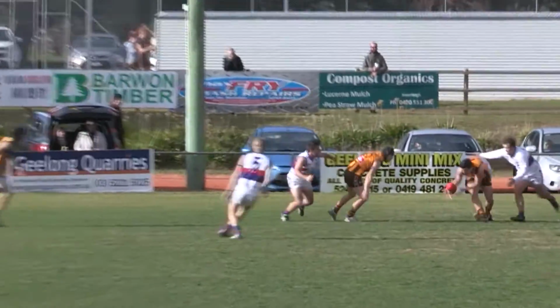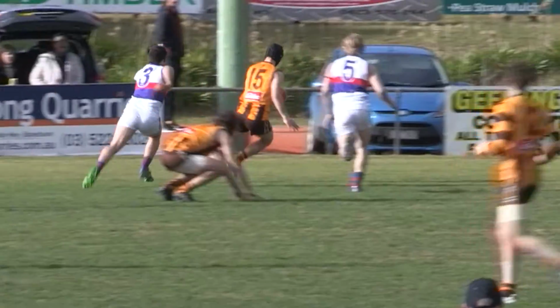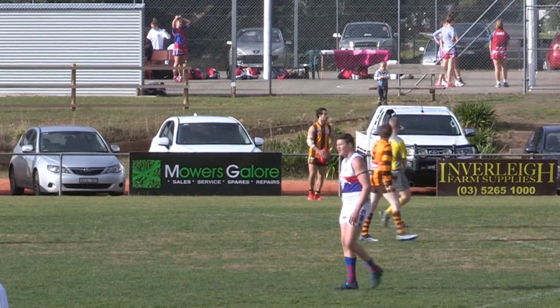Bell Post Hill go back inside 50. It's a 2-on-1, or that's a hold. Umpire says play on. Bell Post Hill could have had it. Walsh, they don't argue. Just got rid of the footy in time. Bowman, kick over the top. And it's okay. And they just settle the play down.